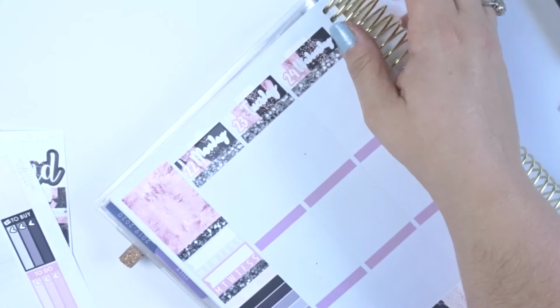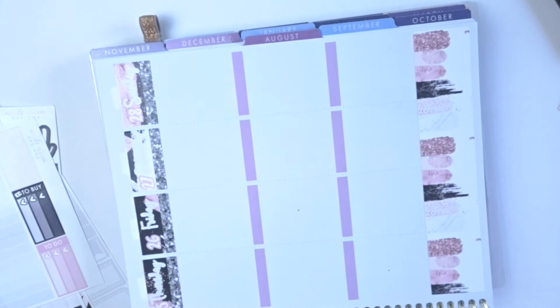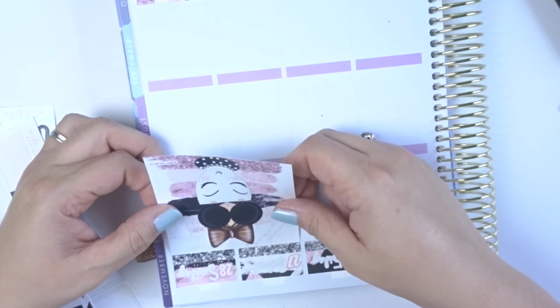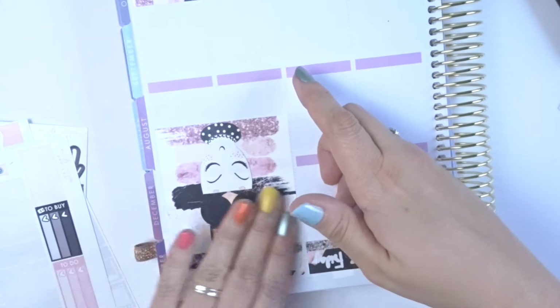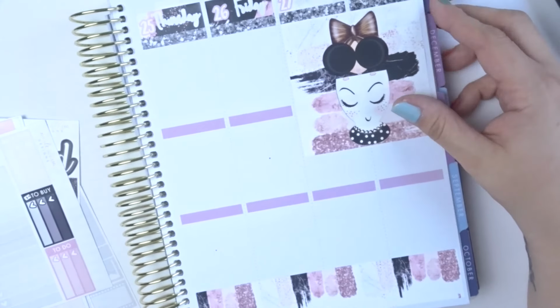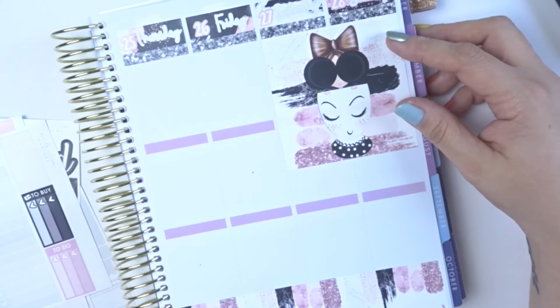Okay, so let's flip back over here now and let me get that double box. We're going to put this to the side now, and let's just throw this down just like that. Okay, that is beautiful. So what this probably means is I'll have a to-do list. There won't be lists on the weekend probably, but that's okay. I'm good with that.